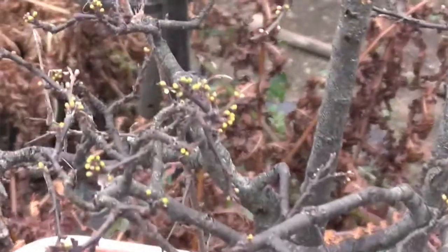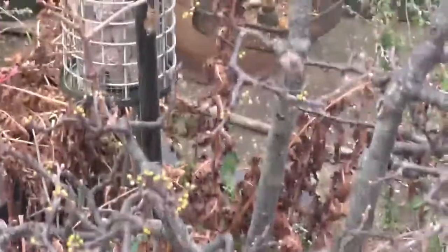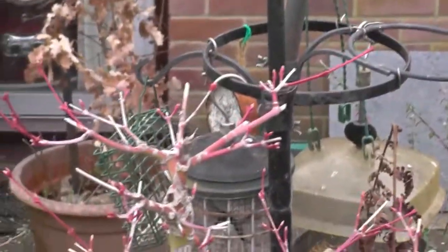The blackthorn is also starting to break bud. That has a lovely white flower on it. This other maple is just starting to break as well. So they came out just at the right time.